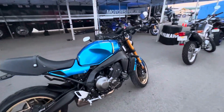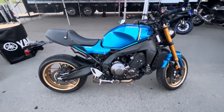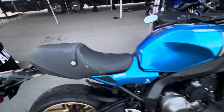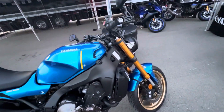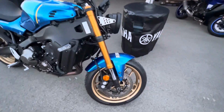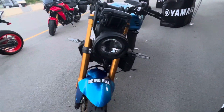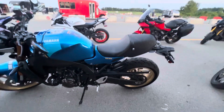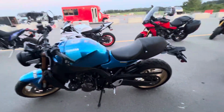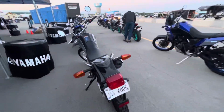All right, so I had a 2018 XSR 900. They changed the seat. I didn't have the gold rims. I'm sure there's more stuff that they changed versus the one I had. But this is nice. I like this. I like that. See what we got here.